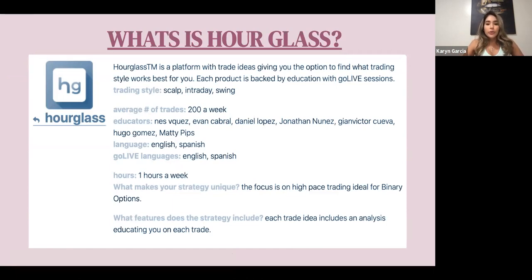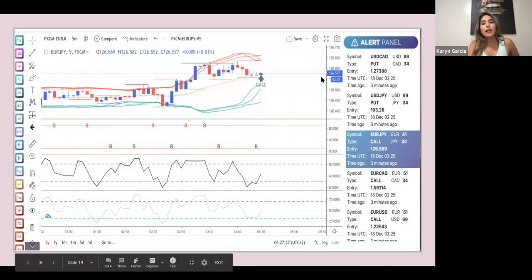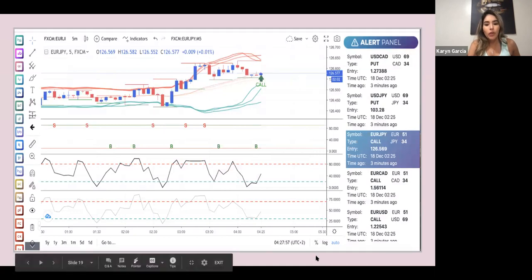But if you don't see something that adds up, if we don't get the confirmations that we need, 5 or more confirmations, just don't rush it. Don't force it. All right, so this is what it looks like. Go ahead and move this out of the way. This is what Hourglass looks like, okay?